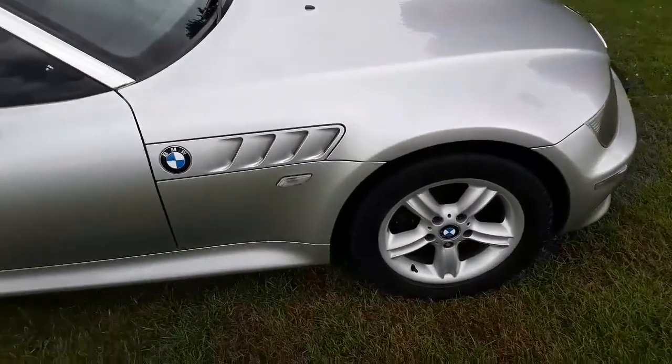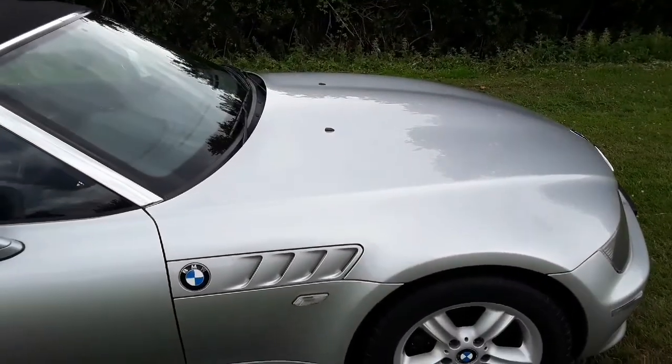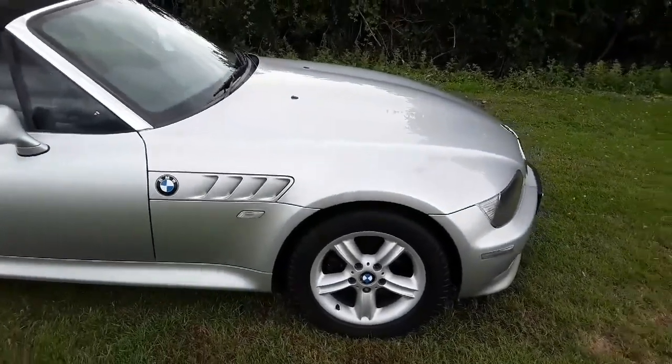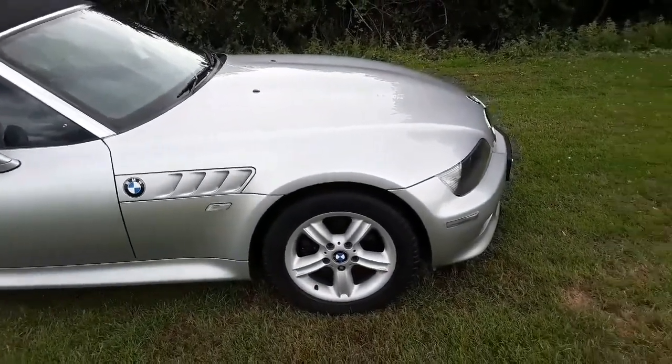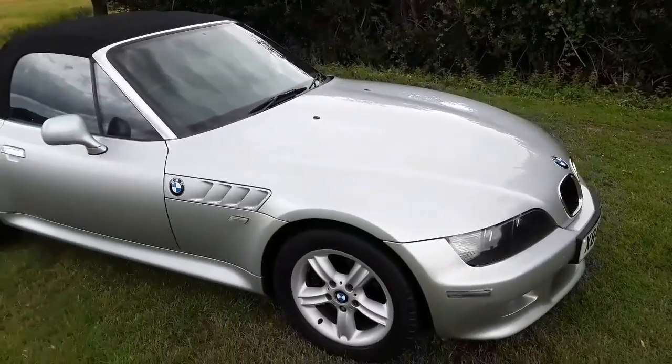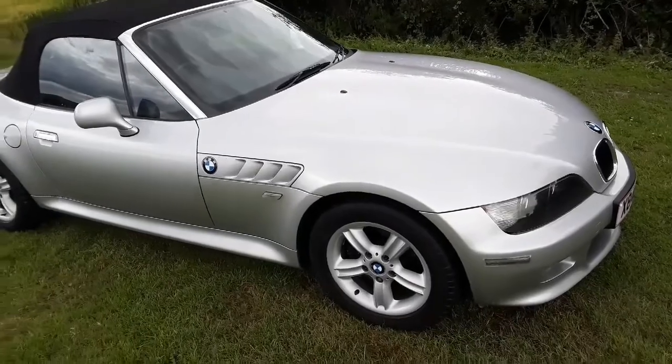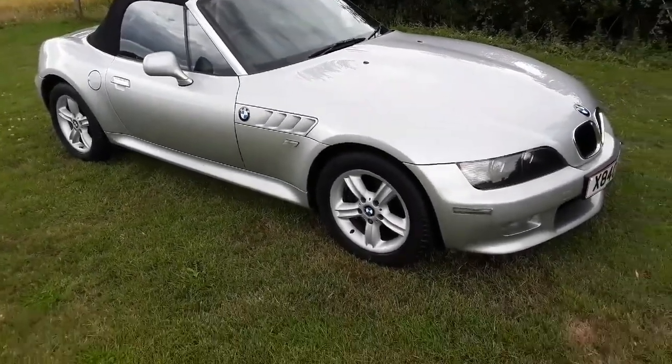So we're going to have a little walk around the car. The car's done 62,400 miles from new. We've got the full history back to new, I think there's virtually every invoice in there and every MOT from the first one when it was 3 years old in 2004.